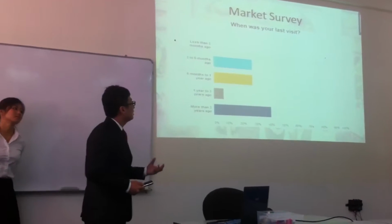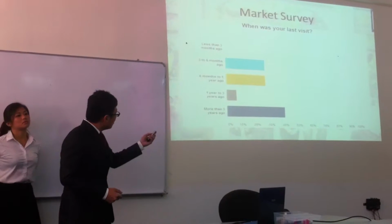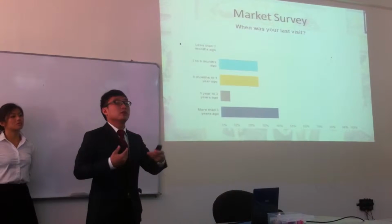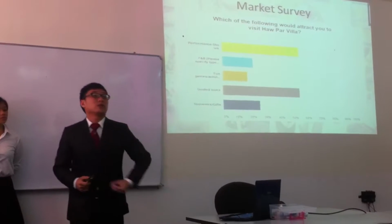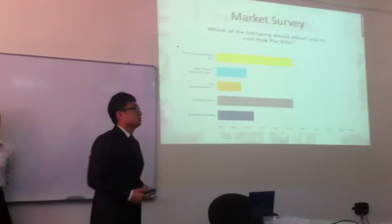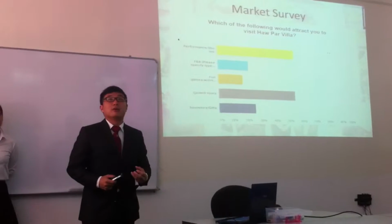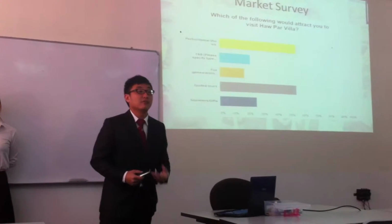So what we are looking at is to bring in these people who went there in the past, found nothing interesting, and get them to come back for more. In order to find out how we can do that, we asked them what are some of the things that would attract them to go to Haw Par Villa. And we found that performances and guided tours are among the more popular things that they want to have and want to see.